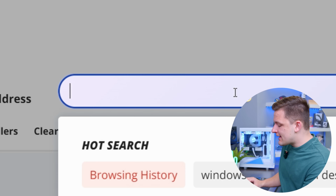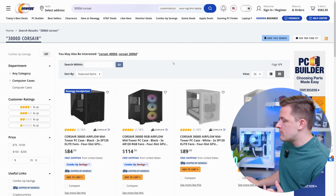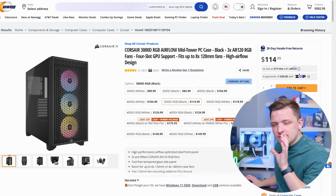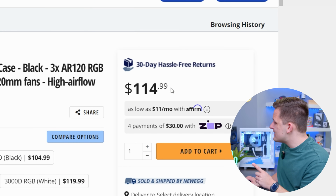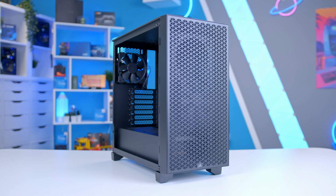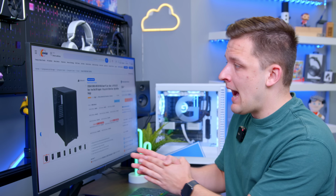I may actually consider again Corsair's new 3000D for this build. We've got a bit more headroom to play with, but it does depend on the kind of offers they've got available at the moment. Now, as much as I like this case, it's a shame to see that it's gone up in price recently. In a video previously, we found this for significantly cheaper, even with those RGB fans.